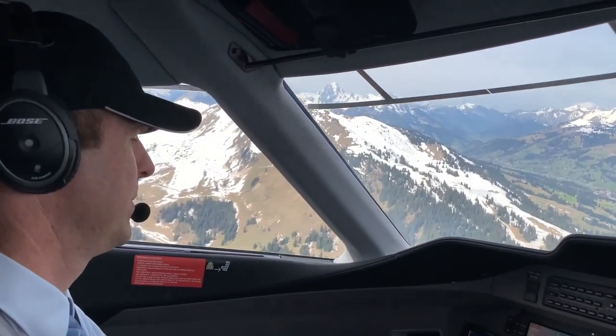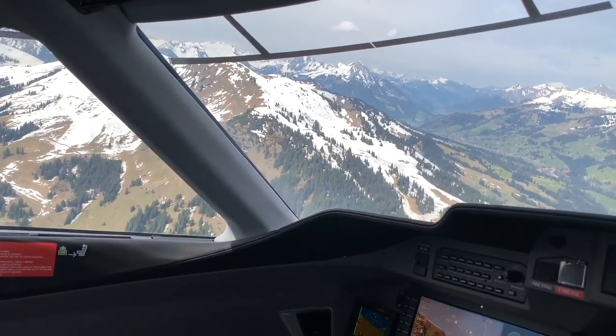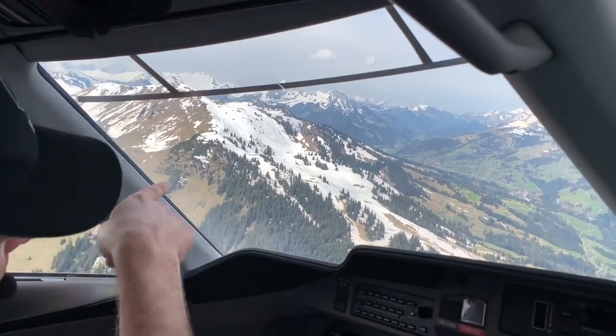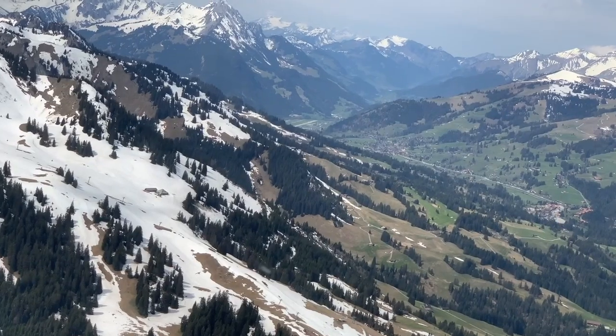I can put the flaps down to 15, and we'll go in just for a straight-in approach. And there's the airfield at the end of that valley. Yeah, it's hiding behind this little mountain.